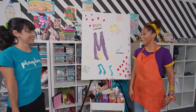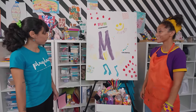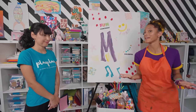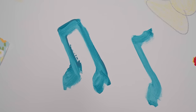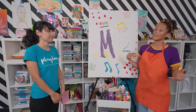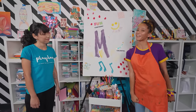Hello again. Hey, what do you think? It looks great. Can you tell me a little about what you made? Sure, I'd love to. So I put the word confident on here because confident is the feeling I feel when I wear this outfit. And I have music notes because I love to sing and dance. And I have a big purple M because M is the first letter of my name, Meekah. And it's purple, one of my favorite colors.